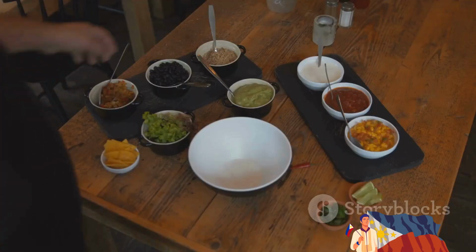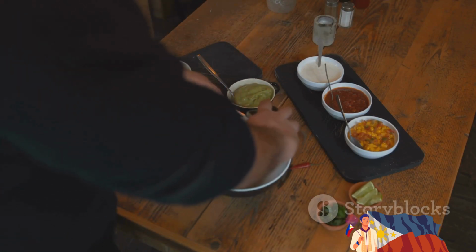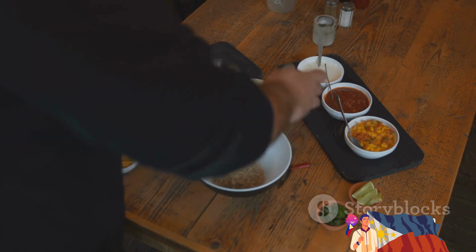Back then, it was often ground into flour and used to make a variety of dishes, unlike the steamed or fried versions we're familiar with today.